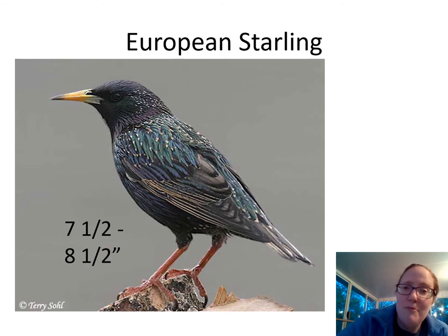Basically, in the mid-1800s, this guy just decided, wouldn't it be cool if all of the birds that were mentioned in Shakespeare's works were all found in Central Park? Hey, that would be cool. So he went and collected all of the birds that were ever mentioned in a Shakespeare sonnet or Shakespeare play, and he brought them all and released them all in Central Park.